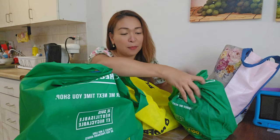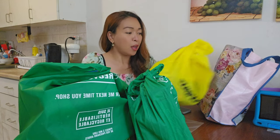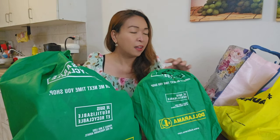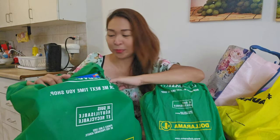So let's start, guys. These 2 bags are from Dollarama. Let's open this up first. I'll put away the one from Metro. At Dollarama, this is their bag. I paid for one, and this one I brought with me, the other bag, and this one. So without further ado, let's start the grocery haul, guys.